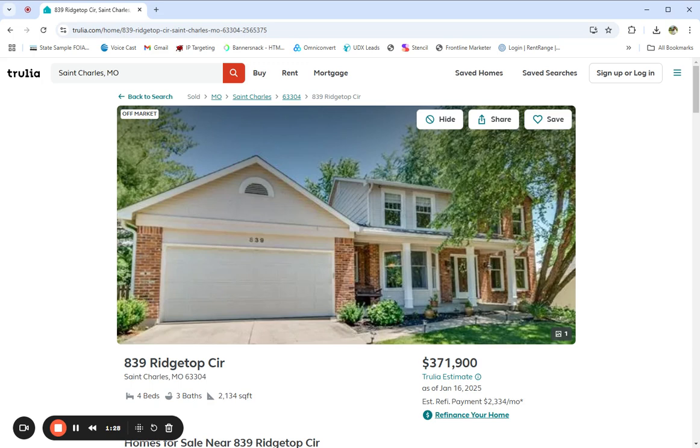The problem with these online estimates is it's not taking into account anything locally that's going on, which I'll get to in a second, or the condition of the property. So for instance, if the entire street was ripped up for road work, somebody's probably not going to pay top dollar to get to live through that. Similarly, if the house next door is boarded up, it's probably going to hurt your property values. It's not going to take into account things like that.